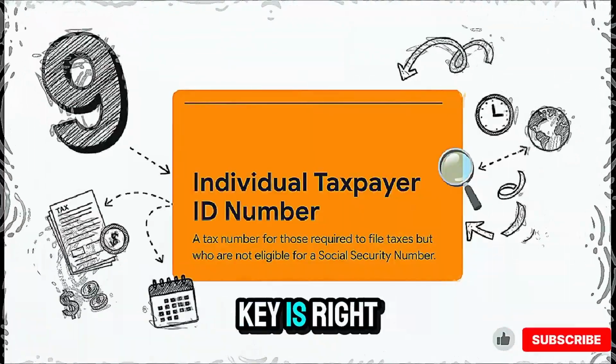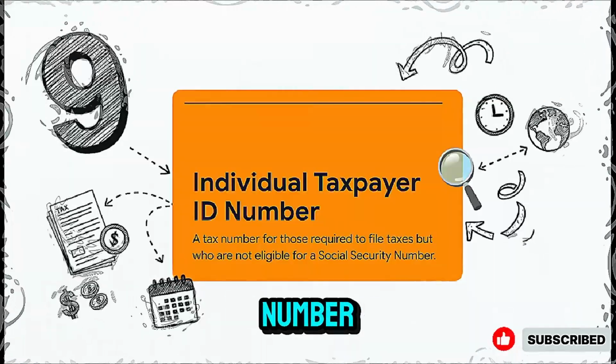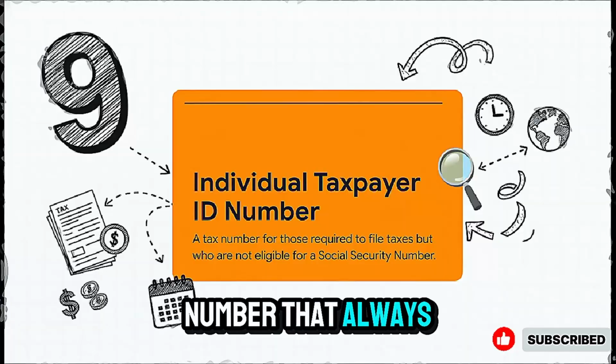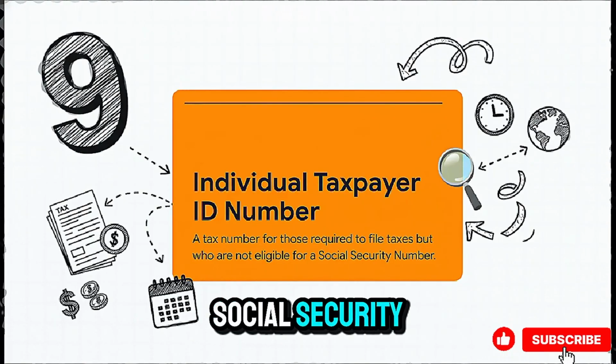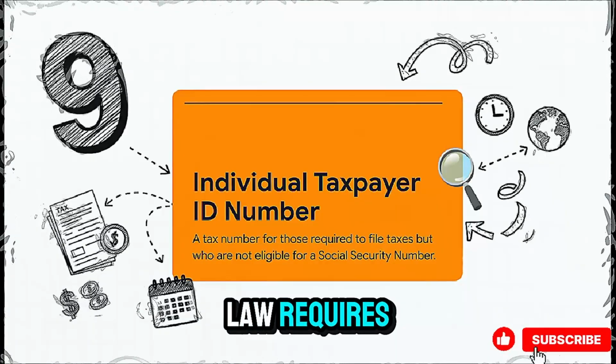And really, the key is right there in the name. An ITIN is a tax processing number, and that's its whole reason for being. It's a nine-digit number that always starts with the number 9, and its entire original purpose was just to give people who don't have a Social Security number a way to file their taxes, just like the law requires.